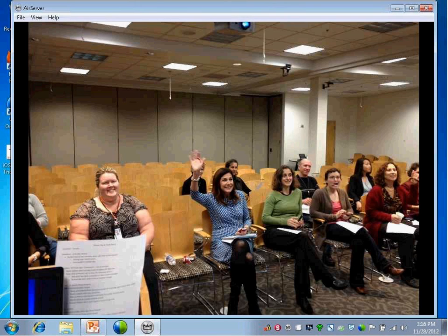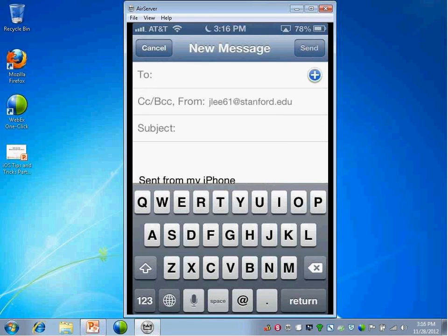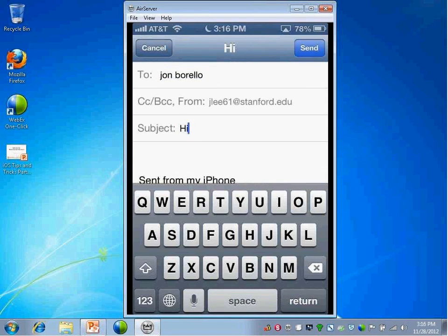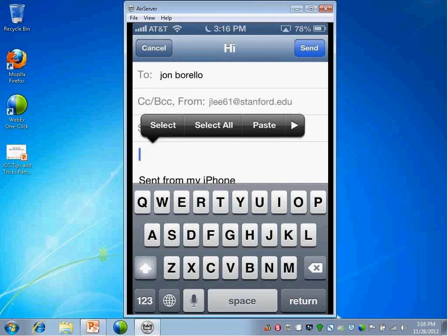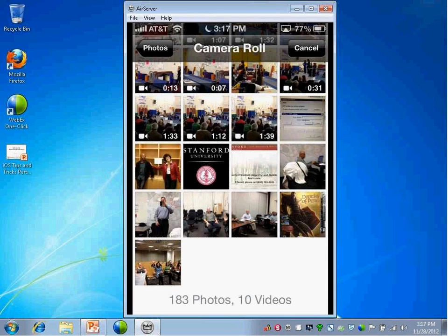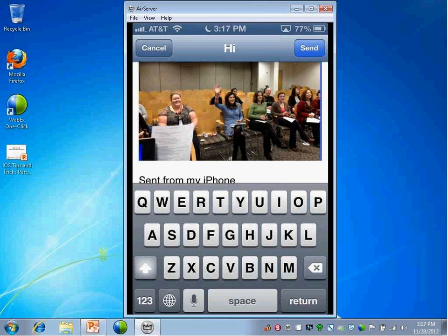Yeah. So I'll go to my email, tap on my email button. Let me just email to John here. John Borello. Say, hey. Now to attach that photo, tap and hold like you're going to copy and paste or do a selection. And it brings up the copy paste, but now you have this right arrow. If you tap on the right arrow, you have another option. Insert photo or video. So I'll select that. Pick from my camera roll. Choose my picture. And now I just attach the picture.